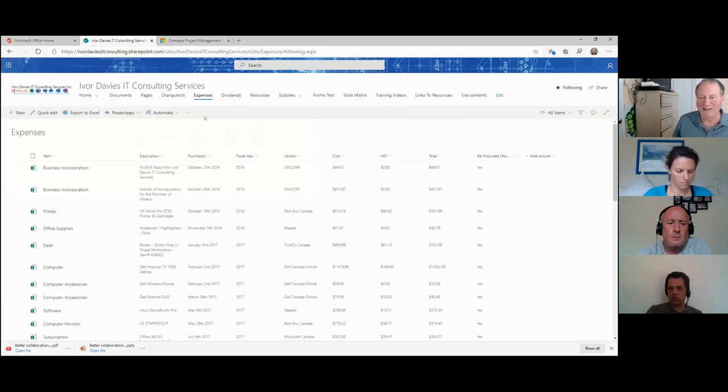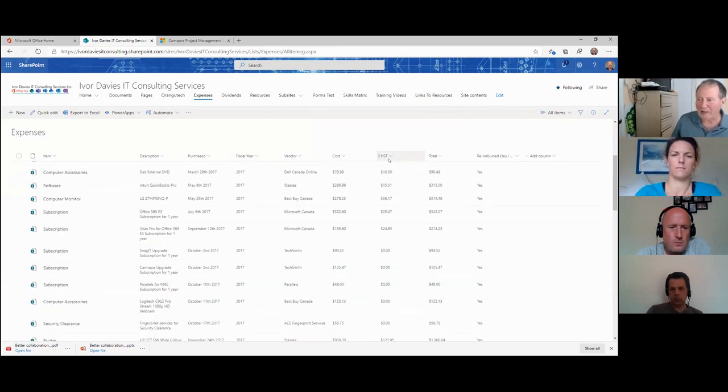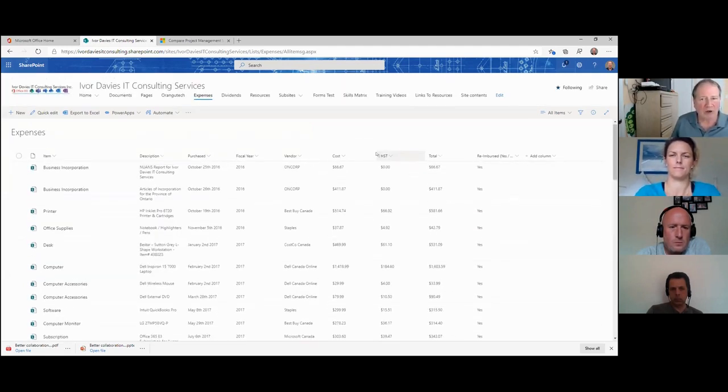Here's another example, expenses. Now, don't laugh, but here's some of my business's expenses. So these are all Excel spreadsheets that I created. And so this is the actual document, the actual spreadsheet itself that gets uploaded. I give it a description. I give it when it was purchased, what fiscal year I'm in, who the vendor was, or who I purchased the item from, what's the cost. I've got to keep track of HST, right? And so things like that. And so I keep track of all my expenses through a list in SharePoint. A little unwieldy sometimes, but my accountant likes it.